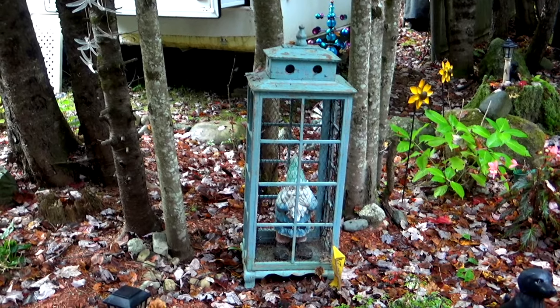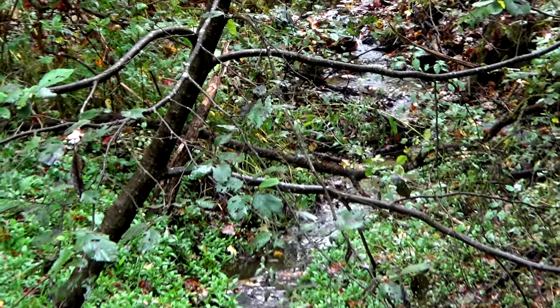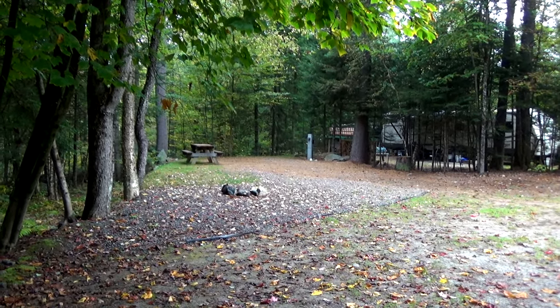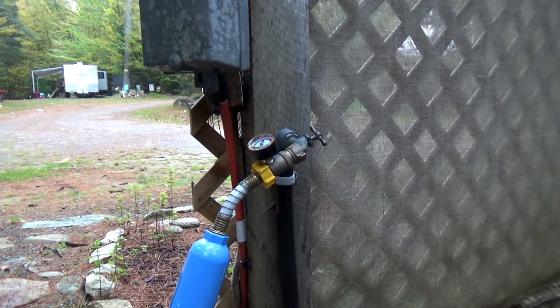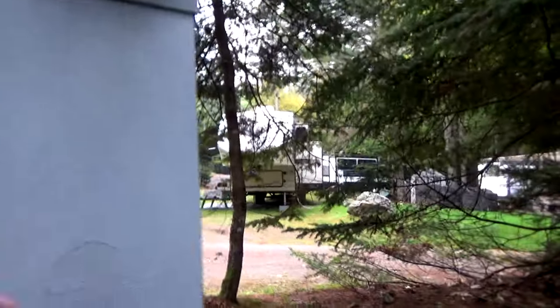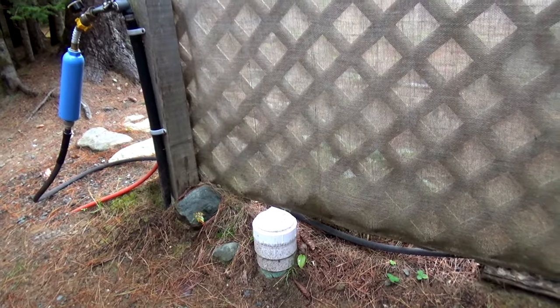There's a gnome and a TARDIS. There is a little creek that runs through the lower part of the campground. I will say that the majority of the sites are very wide and easy to get into. Our site came with a picnic table and fire ring, came with a water spigot. The pressure was really good. Had a power pedestal, which included 20 amp, 30 amp, and 50 amp. And of course, we had a sewer connection too.